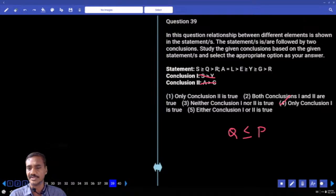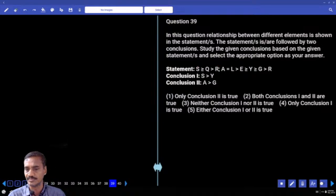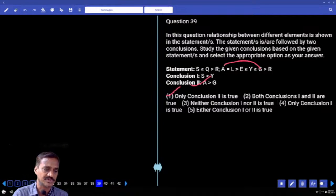The next one, the 39th one. Now in this 39, the relation between S and Y. S is here, Y is here. The letter R is common. S to R greater than, and Y to R greater than, so R to Y less than. Two opposite symbols, so no relation can be drawn. And next one, A and G. Now A is here and G is here. A greater than G, definitely true. Only two, that is choice 1, question number 39.